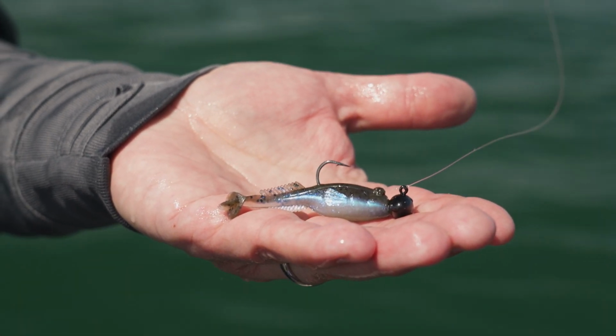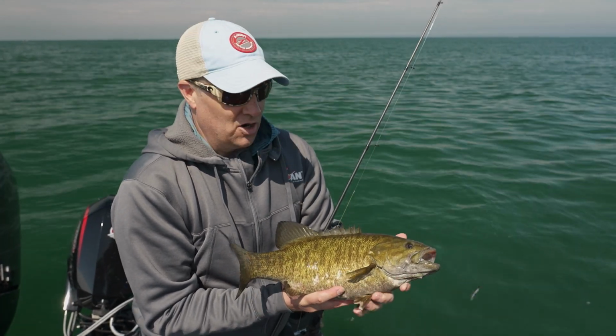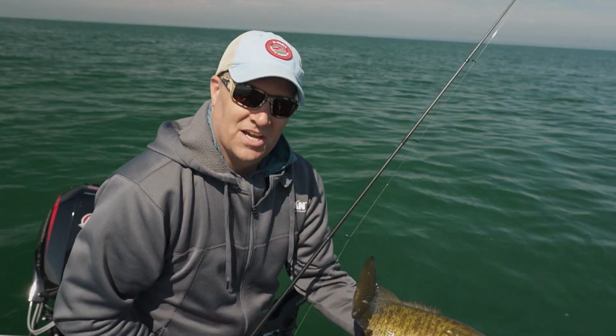Just dragging that thing along the bottom. There's plenty of gobies down there. These things love eating gobies. I'm gonna put this guy back quick.